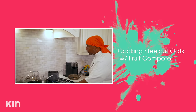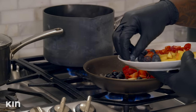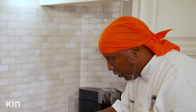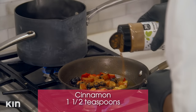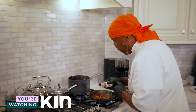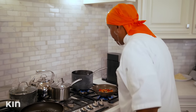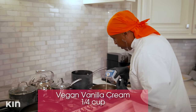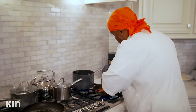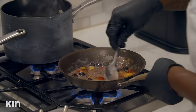All right, we're about to do the fresh fruit compote. Strawberries, got some blue already in there, a little more blue, a little more apple. I gotta add some good things to it, some flavor. We got some cinnamon. It's an herb that's great for your digestive system. Ooh, gotta smell that flavor. It's on point. I'm gonna add a little vegan cream to it. Ancient guru secret. And some organic brown sugar in its natural form. Ooh, that looks nice. It smells good too.